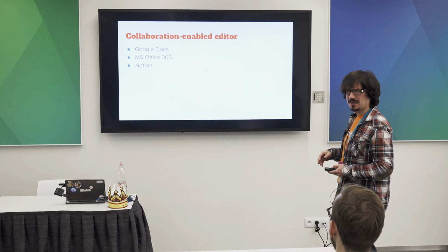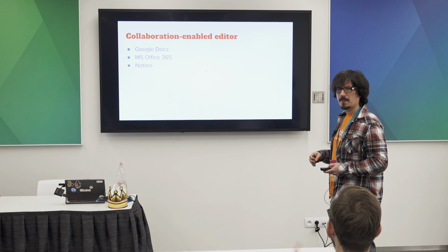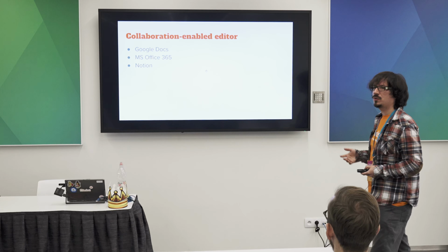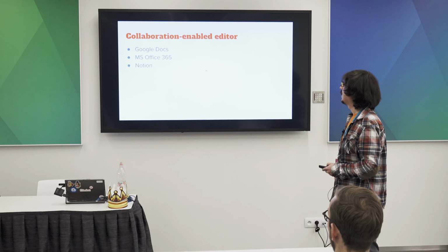No, actually, the free version is only limited in how much content you can store. Otherwise, it's the same. So even in Notion you can collaborate, leave comments and then work on the documents together.